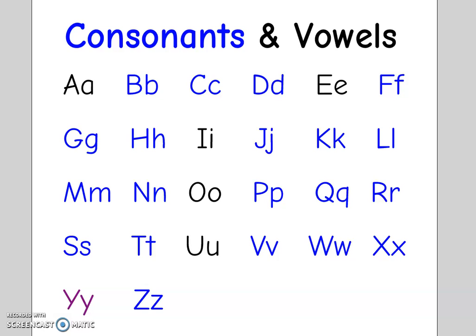It's the one tricky letter, so it's purple. But Y usually says Y. Sometimes it says a few other sounds, but for the most part, it will say Y. And then there's Z, which says Z. So you can pause this video and go back and say all the sounds that each letter makes if you're not quite sure.